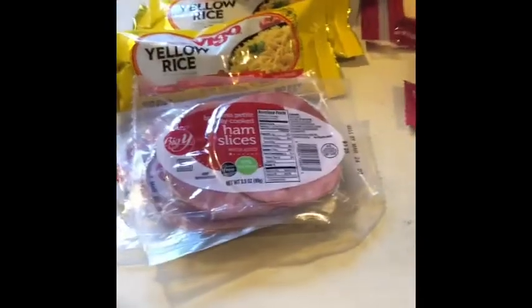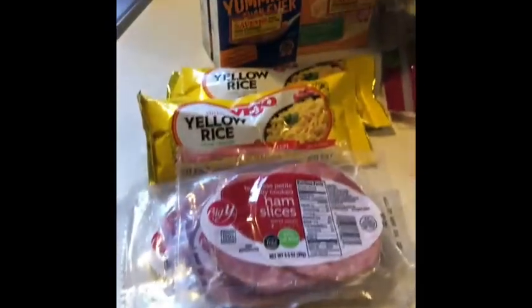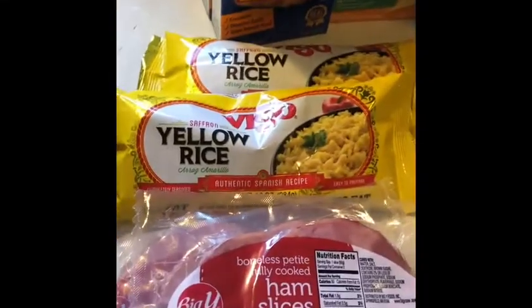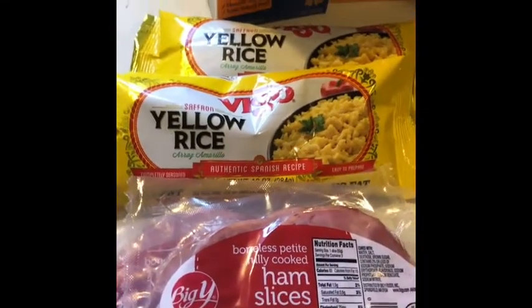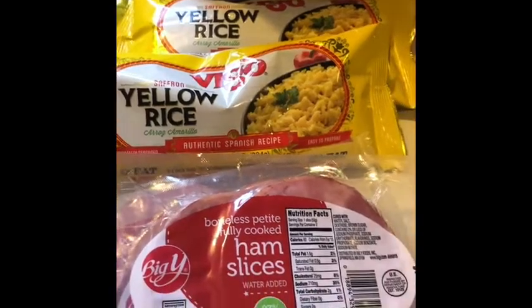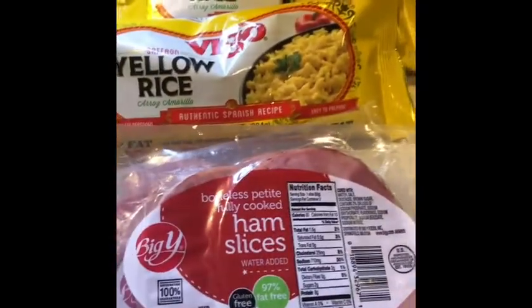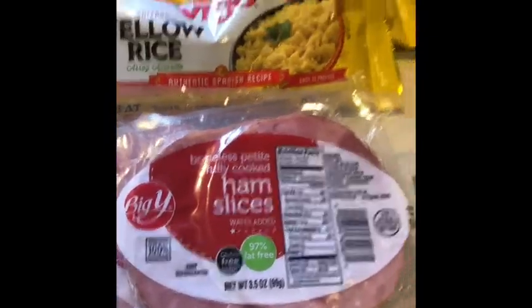So this, basically all this in a row, is actually for the kids. For dinner tonight, I'm going to make this yellow rice. My niece had asked if I could make yellow rice sometime soon, so I picked that up to make it quick and easy. It's going to be paired with the slices of ham. I just fry it up in a pan in butter.